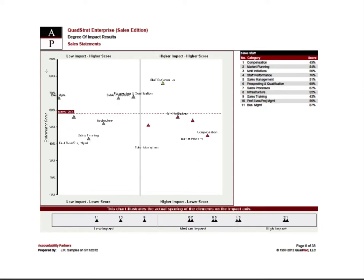Now let's do a deep dive into the sales staff and see what they think. And all of a sudden we see compensation as the number one issue, and by the way, it's a quad red, lower right quadrant. It's not working.